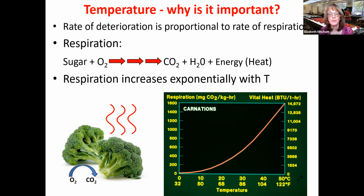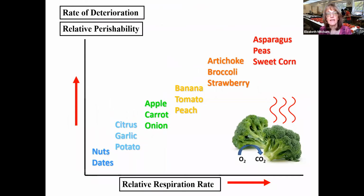The higher the temperature, the faster the respiration rate, or the metabolism of the product. During respiration, we take all those great sugars in our product that make it taste nice, and we burn those sugars with oxygen to give energy to the plant for survival. That's a natural process that has to happen, but the higher the temperature, the faster that process goes. And respiration rate is also related directly to the rate of perishability, or the rate of degradation after harvest. So the higher the respiration rate, the higher the rate of perishability.